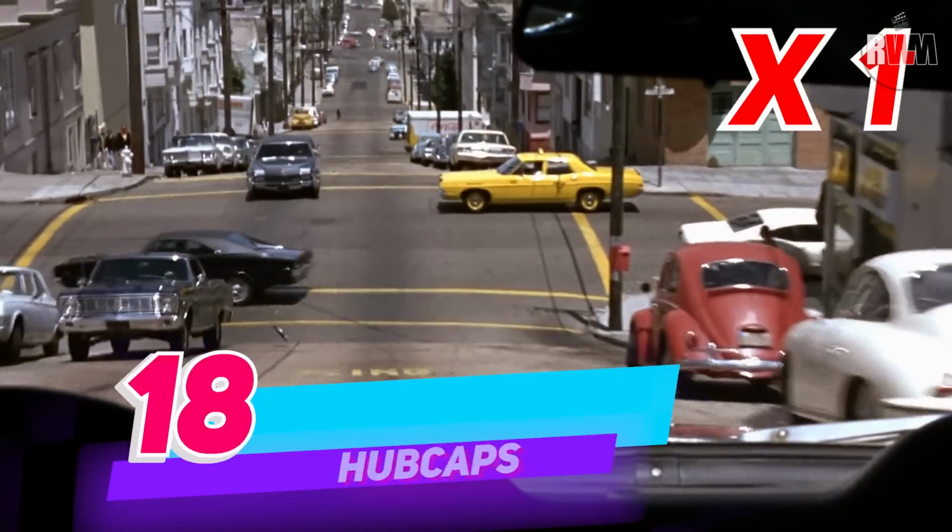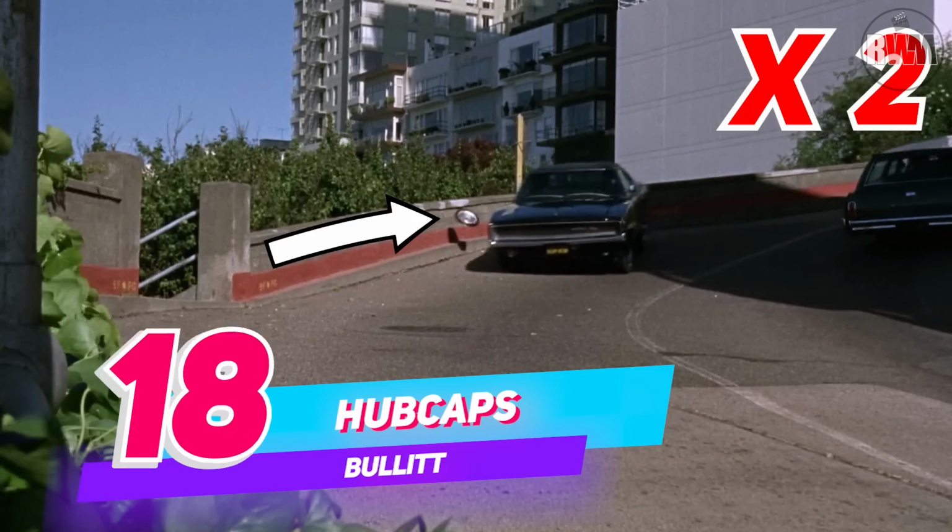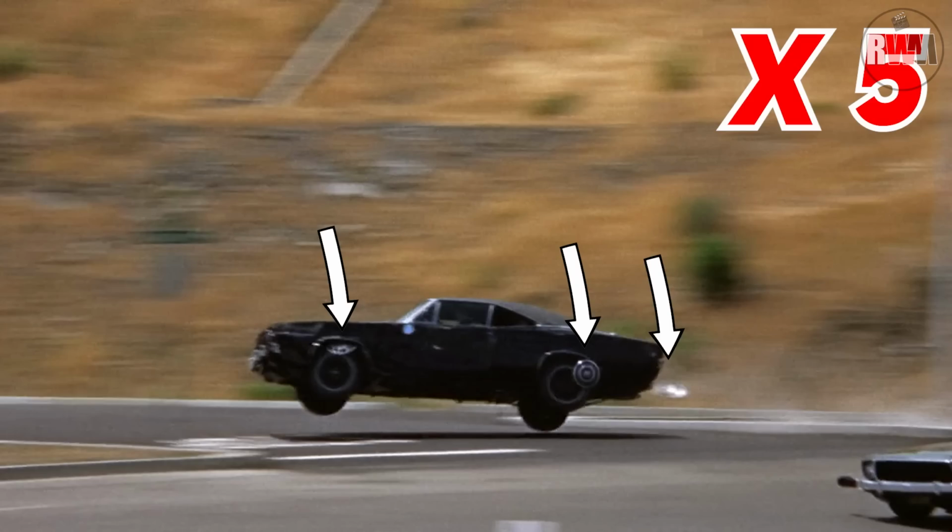Keen-eyed watchers might notice that the Charger loses 5 hubcaps during the chase scene. A small cinematic error, but a funny one.